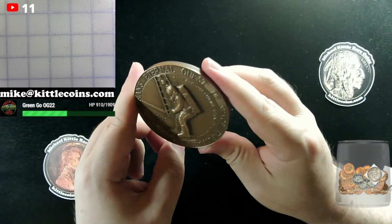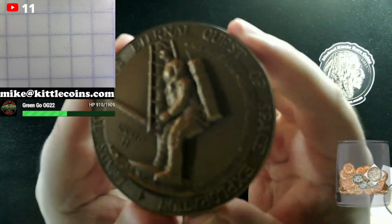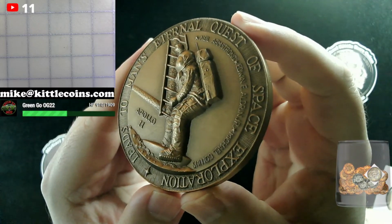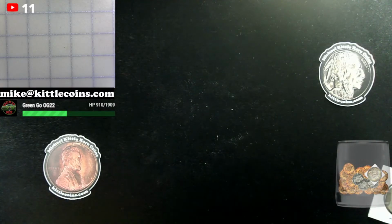Apollo 11. It's got a real detailed astronaut there. Look at that. Way more detail than you see on the other medals that they made for Apollo at this time, even by the same company, Medallic Art Company. And there's also Metal Arts Company. They made Apollo medals in 1969, and they don't look anything like that one, I'll tell you that. Well, that one is pretty sweet.